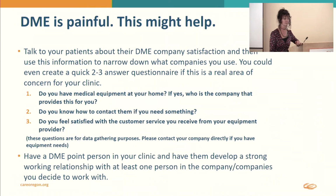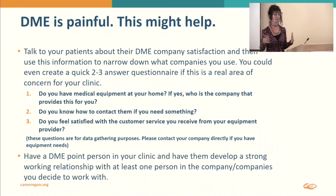It's not about me saying what company to use. It's about your clinic deciding and really maybe narrowing it down. You don't have to support every company in the city, right? Sometimes people feel obligated to rotate their patients through. Figure out who you like and develop a relationship with those companies. It can be one DME company that you really love. It can be a couple so that you have some choices.